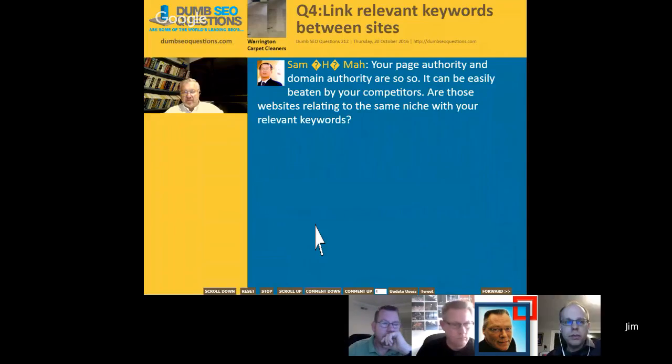So it depends on whether or not they're all the same kind of area within the niche. By that I mean, are they like an e-commerce site, or is one e-commerce and one informational? So it kind of depends, and then it also depends on whether or not you're going to be connecting them together as actual similar businesses.